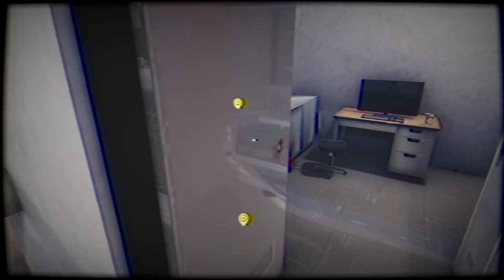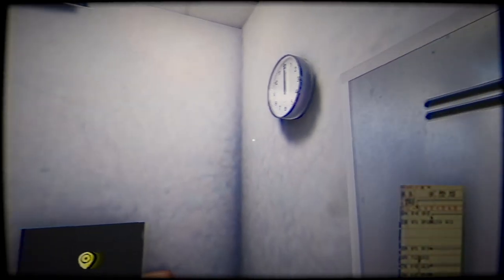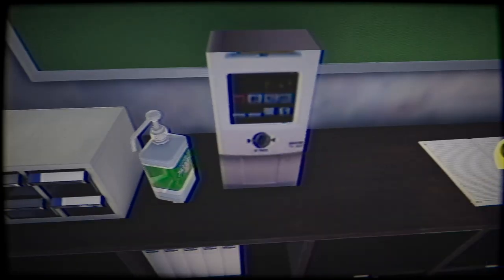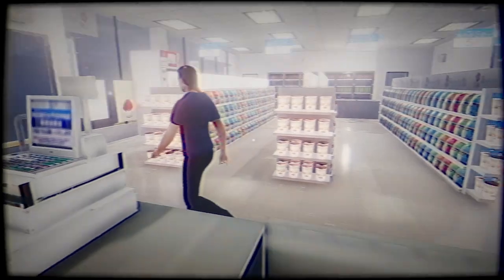Punch in. Okay, I need to punch in, so I need this card, right? Where do I punch in at? That's the question. Is there a punch-in machine? This thing, here. Oh. So I've technically already started working before I've even clocked in. Damn it. That's what I'm supposed to do. Oh, the guy has disappeared. Oh, you're there now. Okay. Is your shift over? You gonna leave?